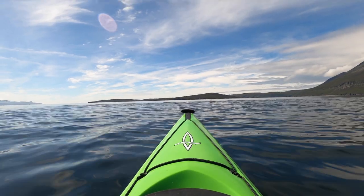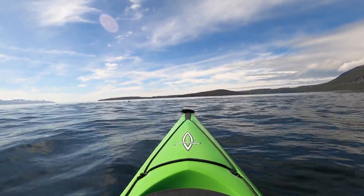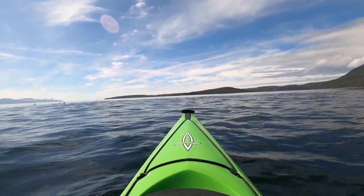I'm surrounded by dolphins, this is fabulous. One right next to the boat here.